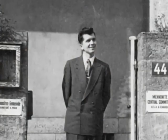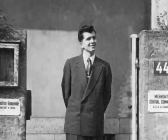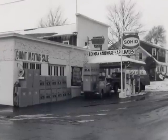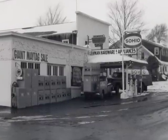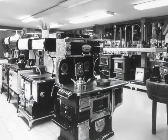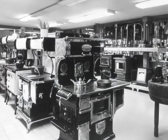Jay Lehman founded our store in 1955 to serve the local Amish. He specialized in things like oil lamps, wood-burning stoves, cast iron cookware, hand tools, and other simple, non-electric, low-tech items that were part of the Amish lifestyle.